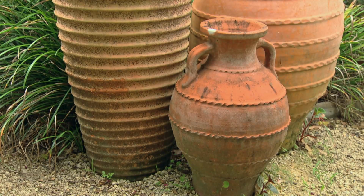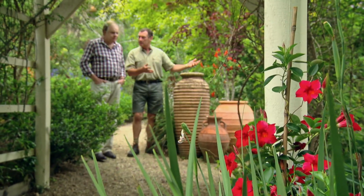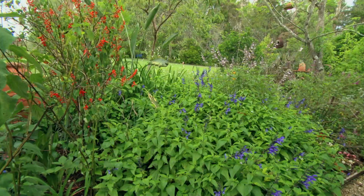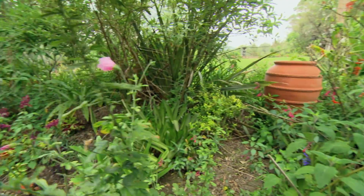And I like to fill the garden, especially this one, with these beautiful big terracotta pots. They give the garden seasonal interest, so in winter, when everything's died down and been cut back, at least you've got something to look at. And that's why I like the quirky, whimsical side of gardening, because it's there for 12 months. Right.